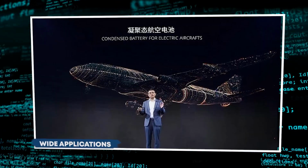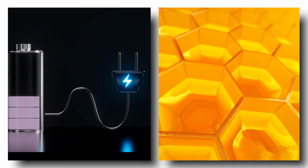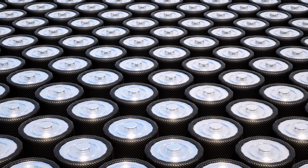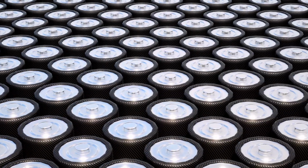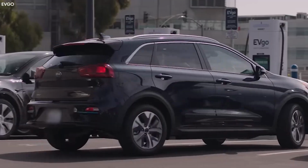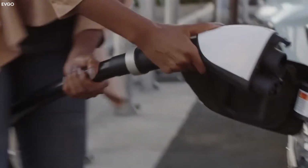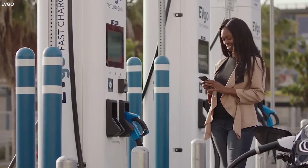Wide applications. CATL's condensed battery technology offers a wide range of applications that could change many industries. By focusing on a new 3D honeycomb anode and a biomimetic electrolyte interface, CATL has bypassed many of the problems that come with older lithium-ion or solid-state batteries. This improved design means higher energy density, quicker charging, and better safety compared to what is on the market now.